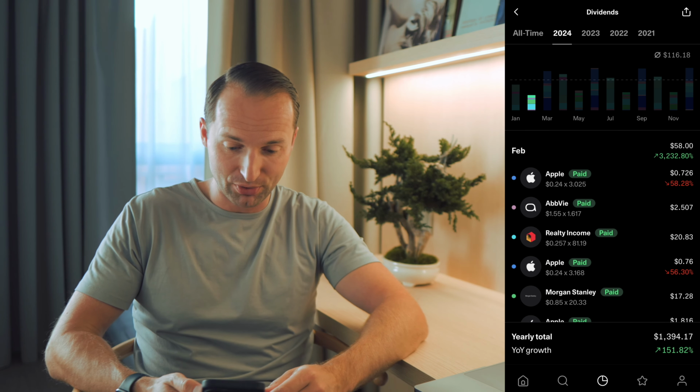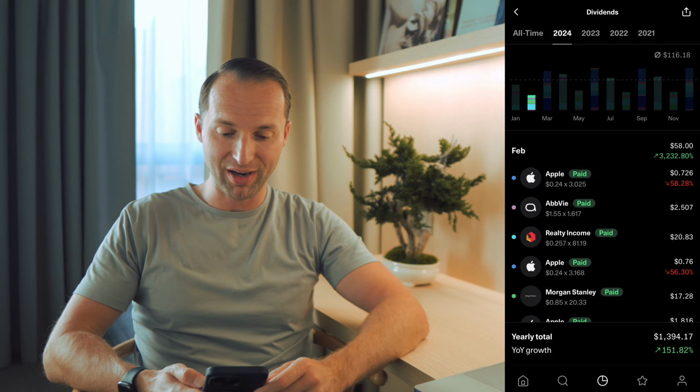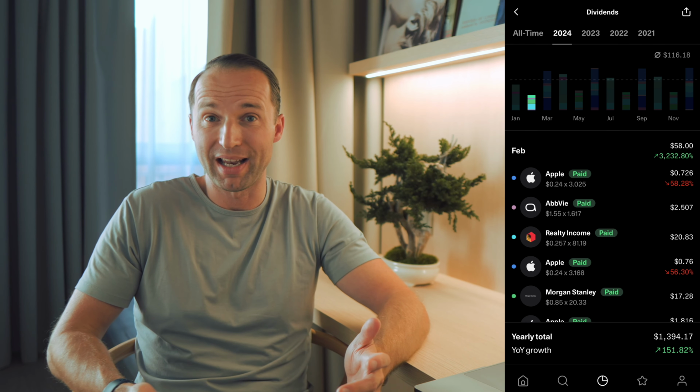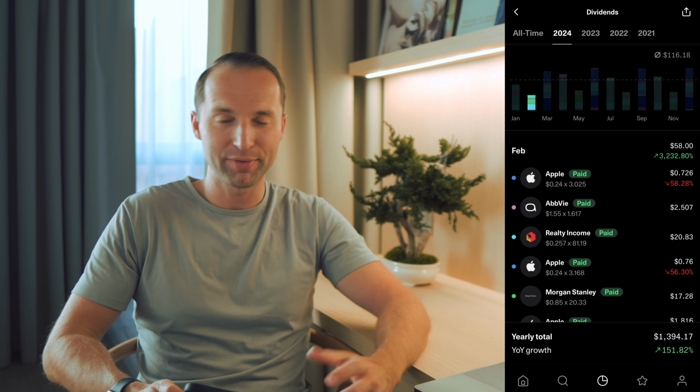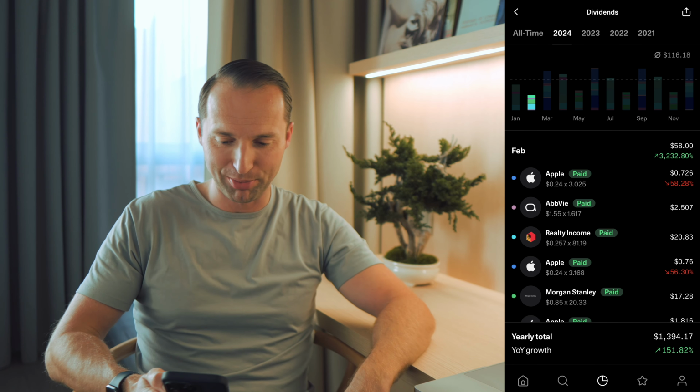And then lastly, I also got AbbVie, another pharma company in a way. They pay me $2.50. It's a small position that I have. I don't have a big position in them. The dividend yield is not that high, I believe around 3%. Hopefully I'll be able to increase that position in the future.